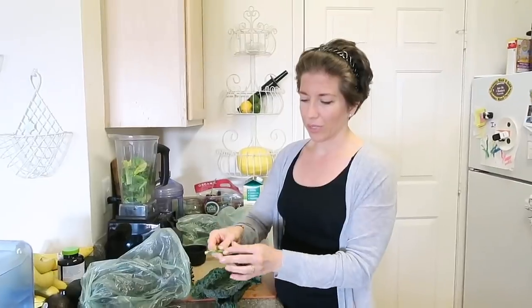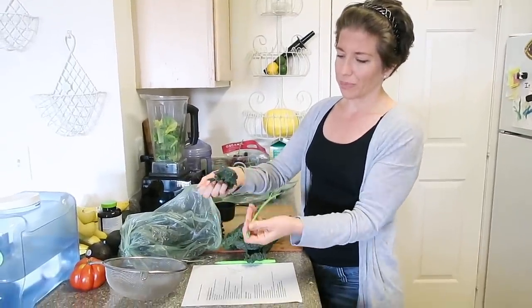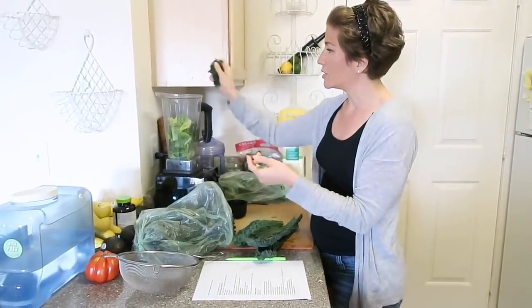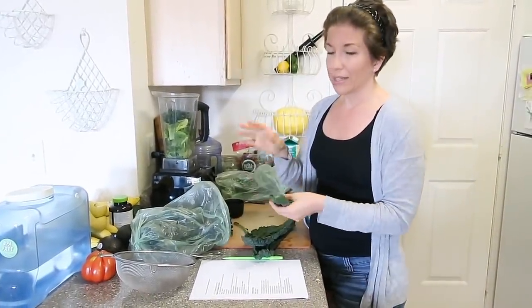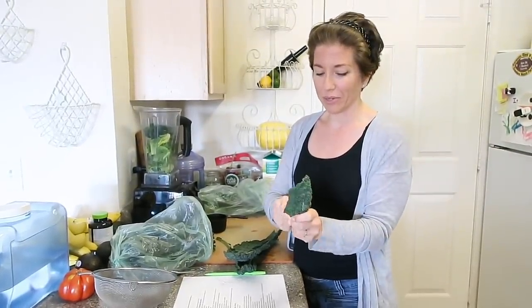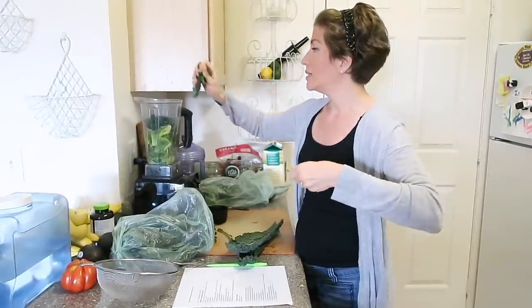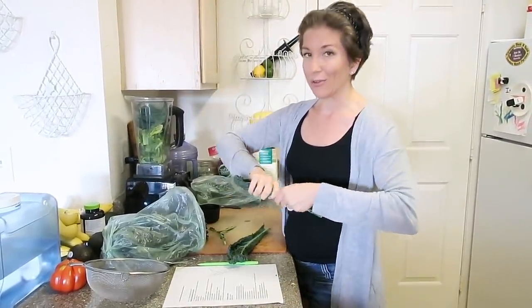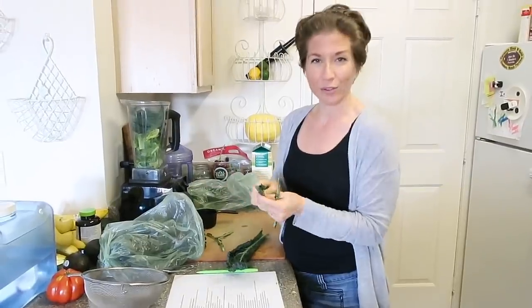So I can more easily just strip the kale like that, take it right off of the stalk. Usually what happens is you buy the pre-chopped kale and they don't remove the stems, and I find the stems to be kind of bitter, so I don't like that flavor. So that's why I like to buy them in bunches and just strip them myself. We're just stripping kale over here, right?